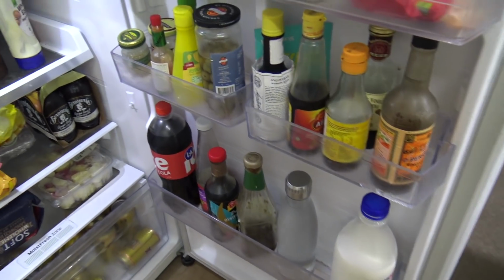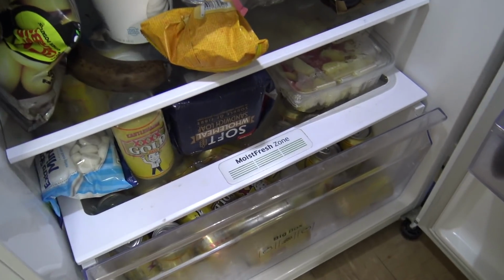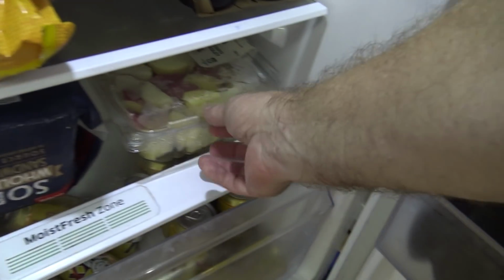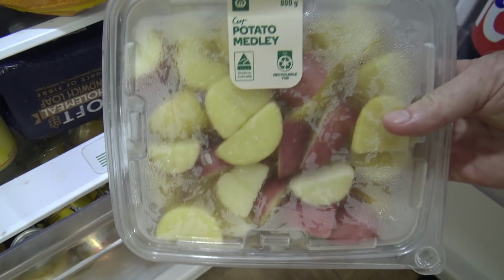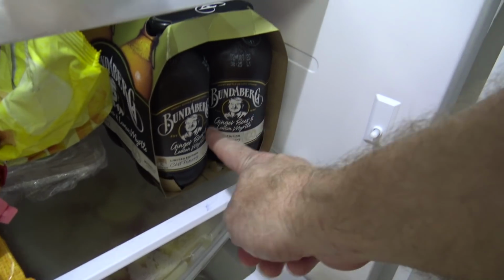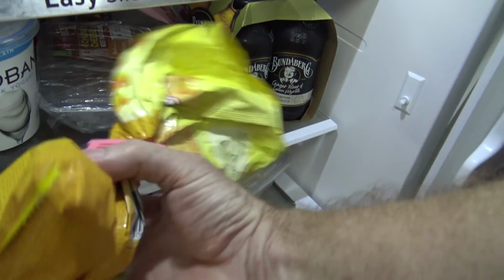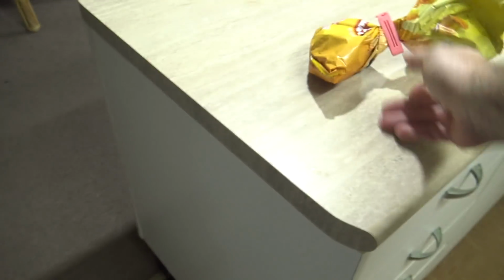All right, what have I got in here? The basics, the food, beers, of course. I got lots of those. Got some potatoes, got an old banana, I don't know what that's doing. I got some potatoes that are out of date. Great. Lucky I got them for free. Have you tried this Bundaberg with myrtle? That's great stuff, that one. Anyway, I'm looking for something to eat. I've got some chip things here. I might use those.